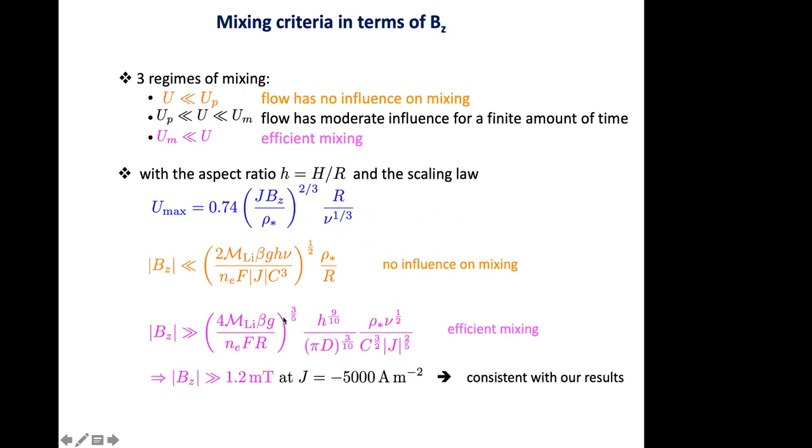And if I use the parameters I've used in the DNS, I found that BZ should be greater than 1.2 millitesla for this current density of -5 coulombs per meter squared to get efficient mixing. And this is consistent with our results.